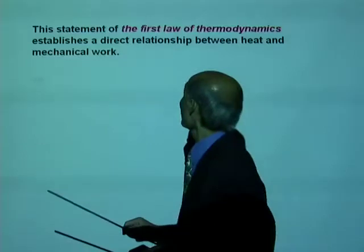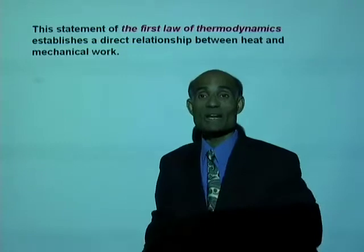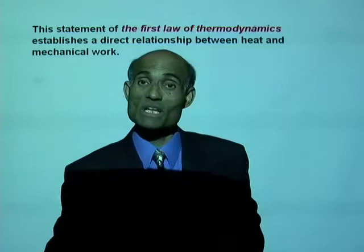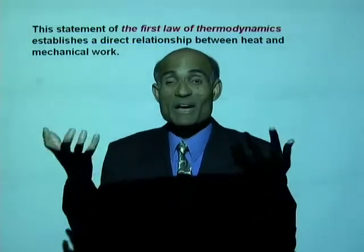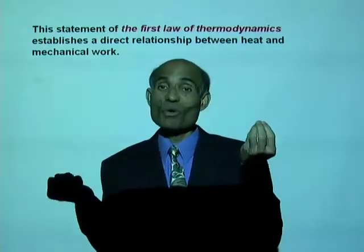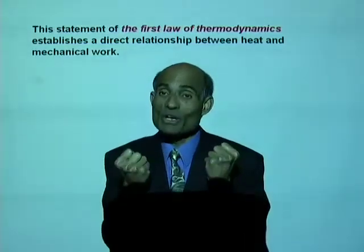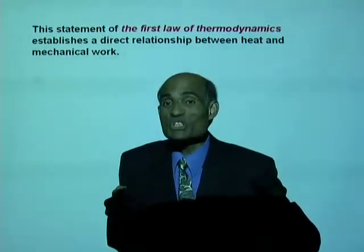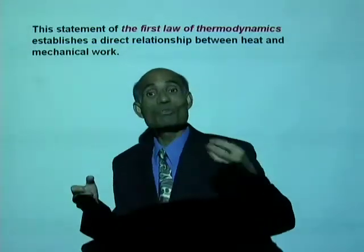Now, this statement of the first law of thermodynamics establishes a direct relationship between heat and mechanical work. You see, the Industrial Revolution actually started when scientists established this relationship, the relation between heat and work. You see, a lot of mechanical work that we can now get heat to do for us. We drive an internal combustion engine. It is a heat engine. Heat doing work for us.